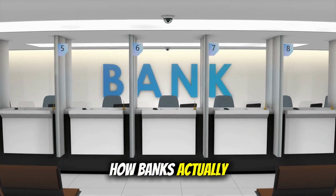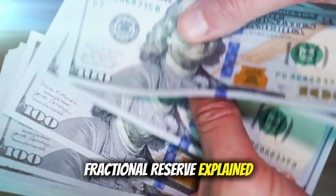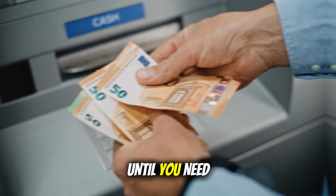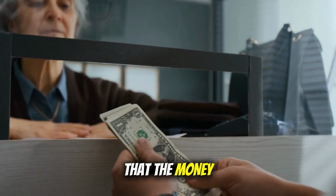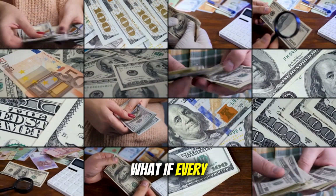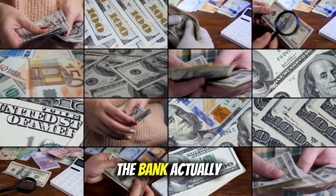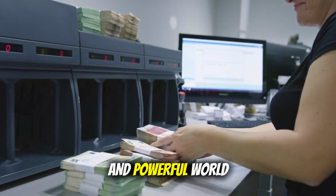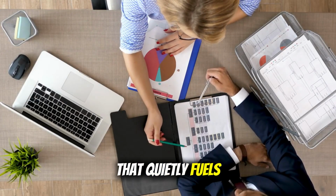How banks actually create money. Fractional Reserve Explained. You might think banks simply store your money, keeping it safe until you need it. But what if I told you that the money you deposit doesn't just sit in a vault waiting for you? What if every time you deposit $1, the bank actually creates more money out of thin air? Welcome to the strange and powerful world of fractional reserve banking, the invisible system that quietly fuels our entire economy.